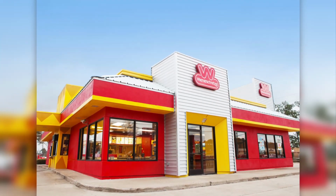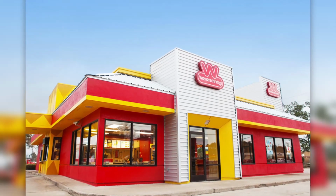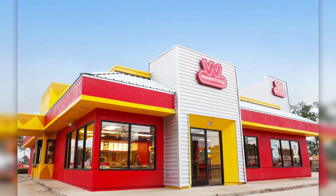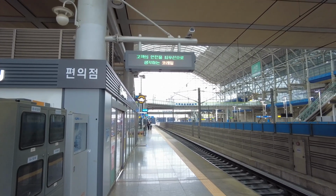The closest thing to a Steff hot dog in the States is the Wiener Schnitzels, but the food here is definitely way better. I guess Korea wins again in the food department. Anyways, it's time to catch our train. Looks like we only have about an hour left before our train comes.